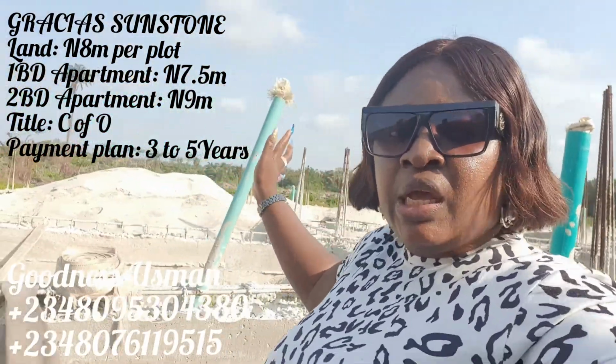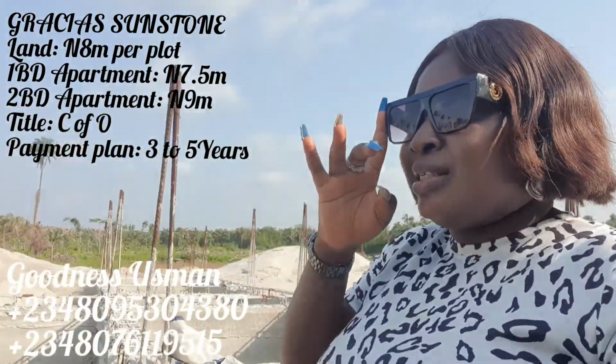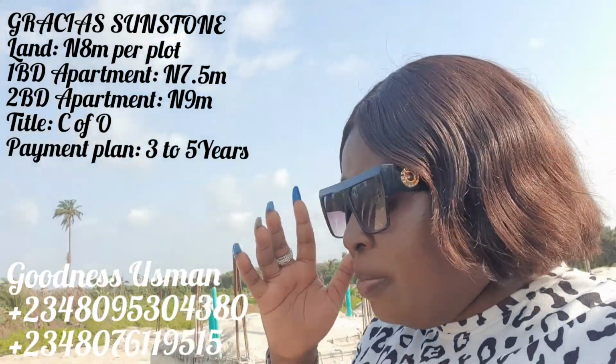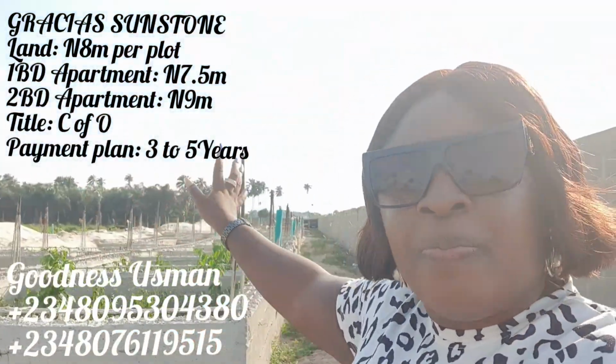You've seen it. This is what is on ground so far, and work is progressively going on. So if you want to buy the one bedroom apartment, it's selling at 10.5 million naira. The two bedroom is 11.5 million naira, and the three bedroom is 13 million naira. Like I said, terraces will be coming here, and it's a three bedroom terrace for now with a BQ, which is pretty much affordable. The three bedroom terrace is selling for 23 million naira only.